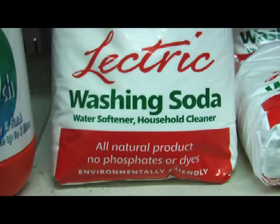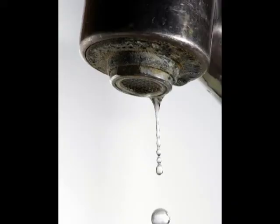In the home we call it carb soda or washing soda, and it can be used to scrub mould off shower recesses or as an environmentally friendly mild detergent for removing stains. It is also a water softener in bore water areas.